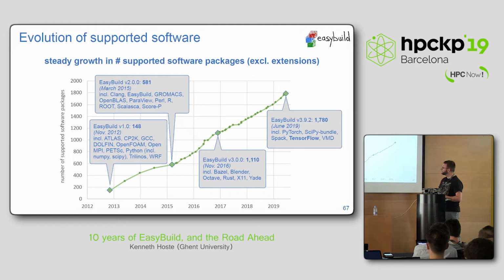This is the evolution of supported software. So we're now at, this is not including extensions, but we're close to 1800 software packages. We started out with 148 in EasyBuild 1.0, including very early on we had support for OpenFOAM and WRF and trilinos. So some of these nasty things that people were spending days on to get to compile by hand. And it quickly grew. So certainly in this range, it was spiking really quickly.